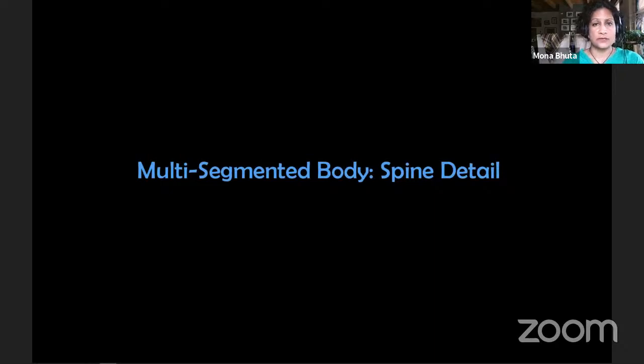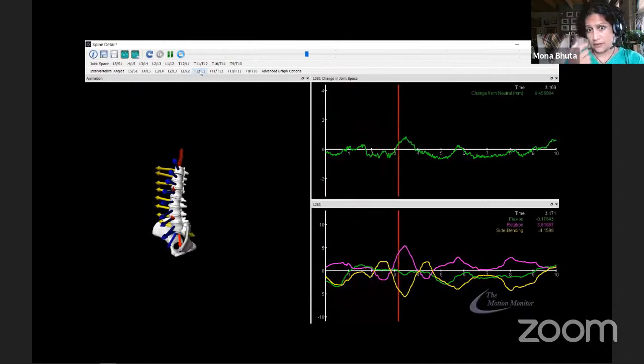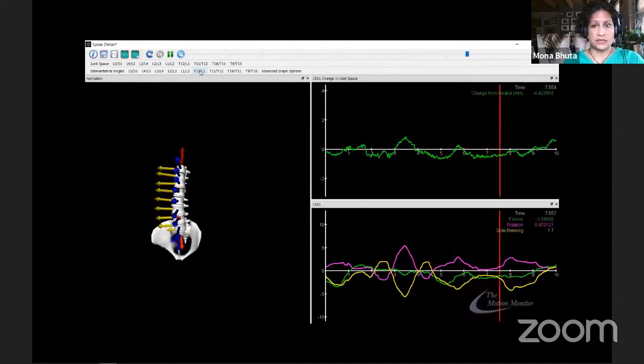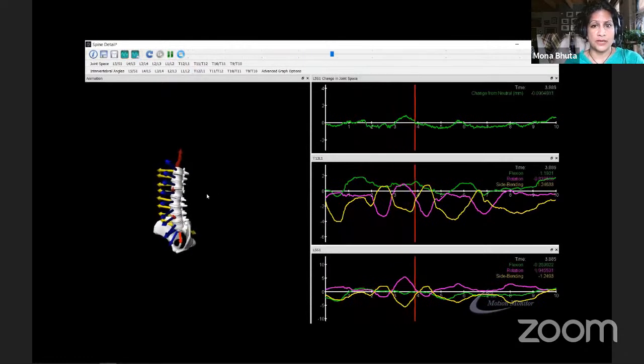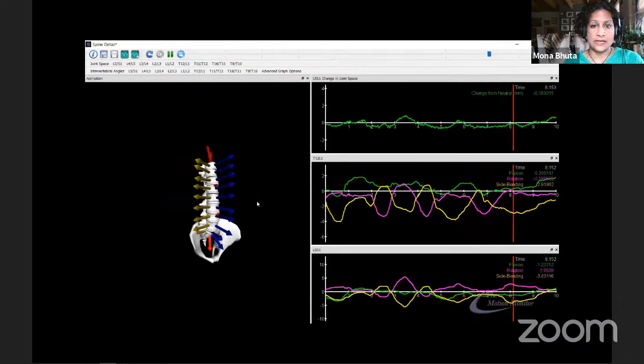Multi-segmented body, this one is an example of spine detail. As you saw in an example before, we did hand detail. So the motion monitor also offers multi-segment tracking for foot and spine. And here you can see an example for spine detail whereby multiple vertebrae are instrumented, modeled, tracked, visualized, and analyzed.